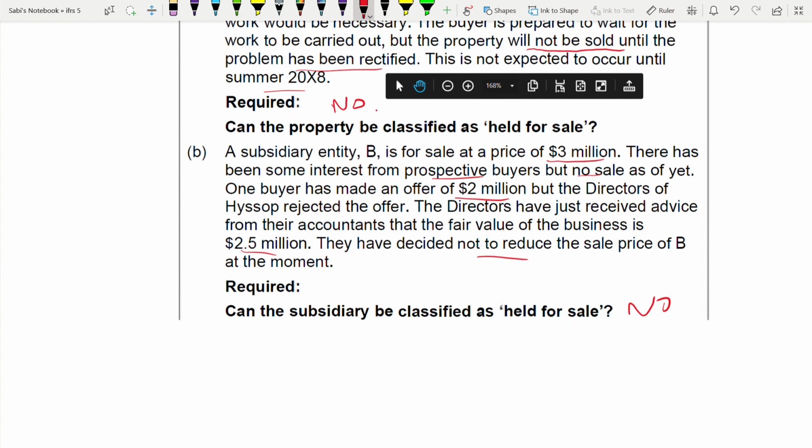Even though there are actions to locate a buyer in place, when you're seeing the conditions, don't just see one condition. You have to see all the conditions. If all the conditions are not satisfied, even if one condition is not satisfied, it is not classified as held for sale. Whatever the 2-3 conditions are there in the scenario, all need to be satisfied. Even if one is not satisfied, it is not classified as held for sale.